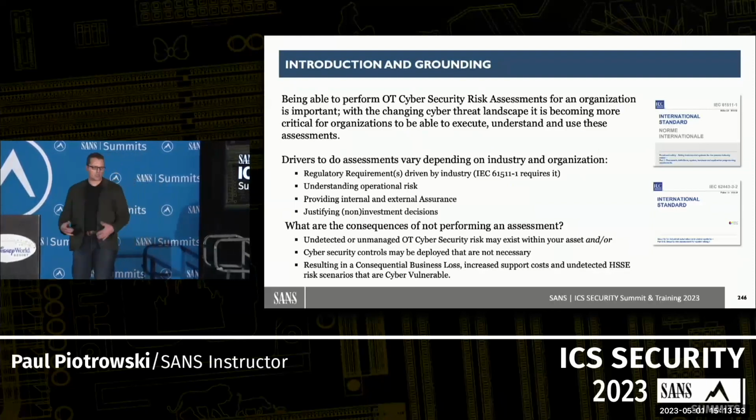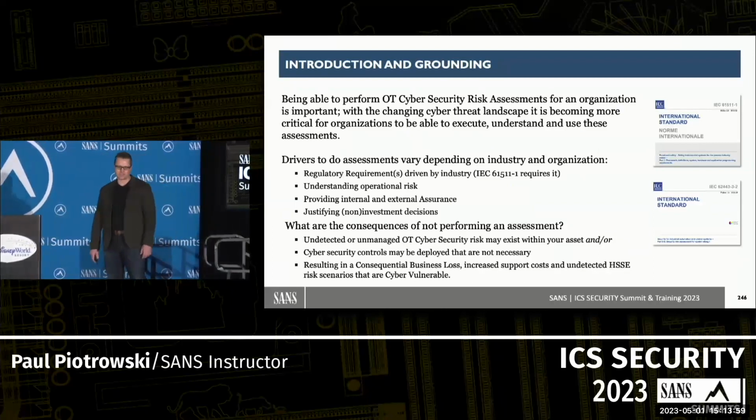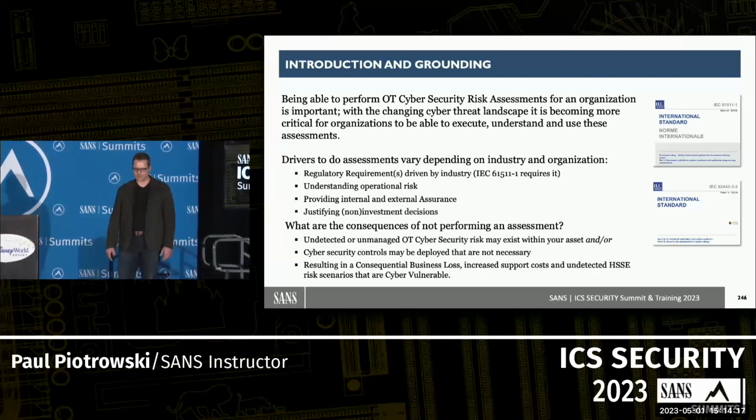I've got a few slides here for grounding initially, and then we'll get into the 7 learnings that I have obtained over the last few years of doing these. We focus on IEC 62443 3-2. That's the gold-plated standard. Shell's an engineering company, so I know it's a little bit engineering focused, but we like it. It works for us. So that's what we gravitate to when we do these cybersecurity risk assessments.